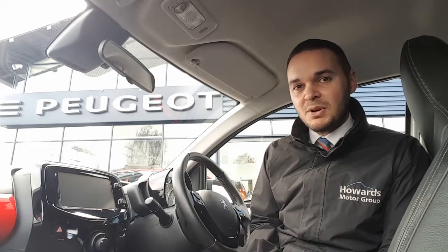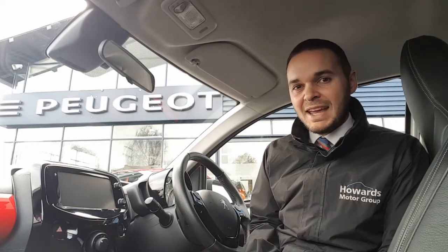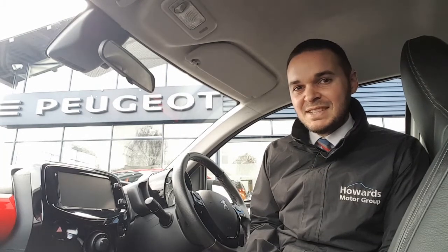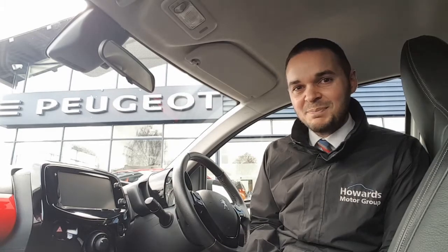Now inside the car you've got full leather interior. The touchscreen features sat-nav, DAB digital radio and Bluetooth connectivity. There's also air conditioning, automatic headlights, speed limiter. The car features active city brake. So let's have a look around.